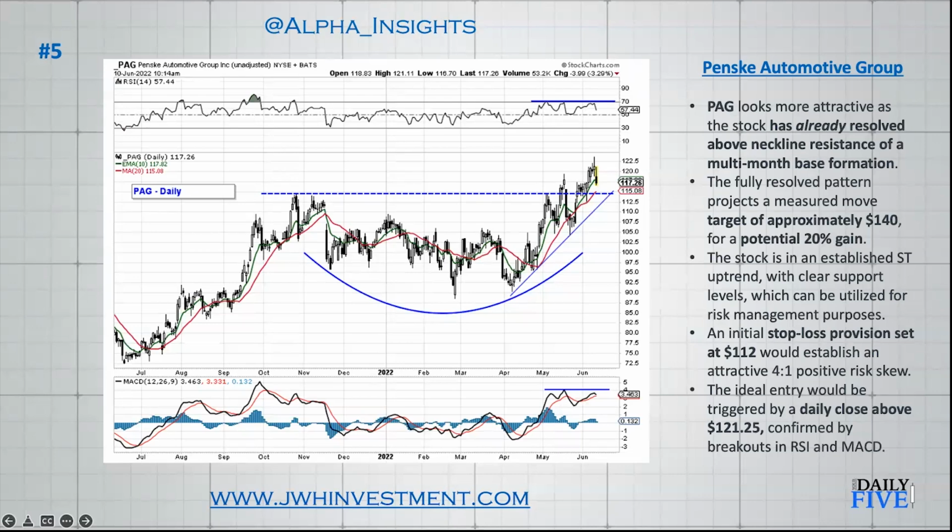Now, the stock is also in an established short-term uptrend. So we've seen the stock rally, pull back, and it's tested this uptrend at least 3 times, which allows us to use that as a support trend, right? And we've also got this 112.50 level, the prior low, that looks like it can also act as a short-term support. And so, using the coalescence of those two levels, we're going to come up with a level of 112 as an initial stop loss provision for risk management purposes. And that would establish from the current level about a 4-to-1 positive risk skew.